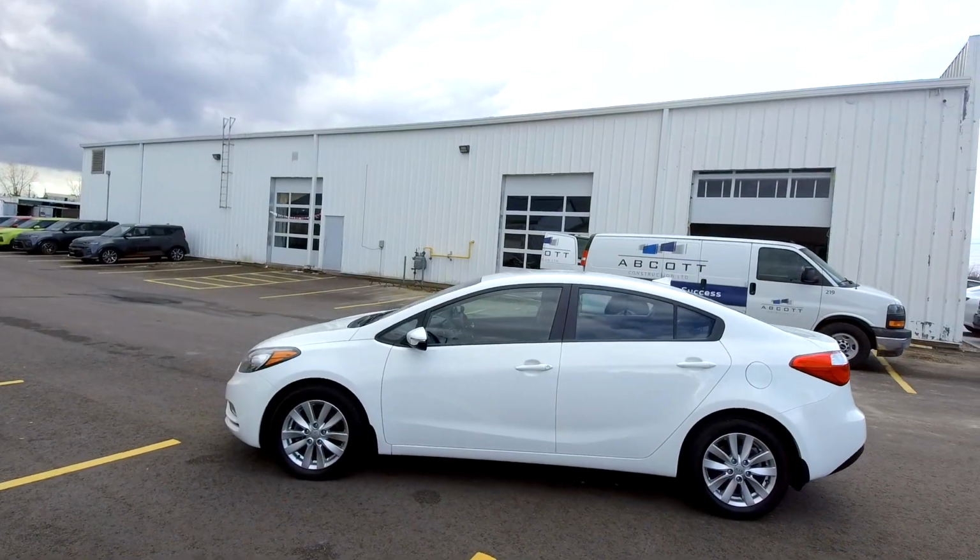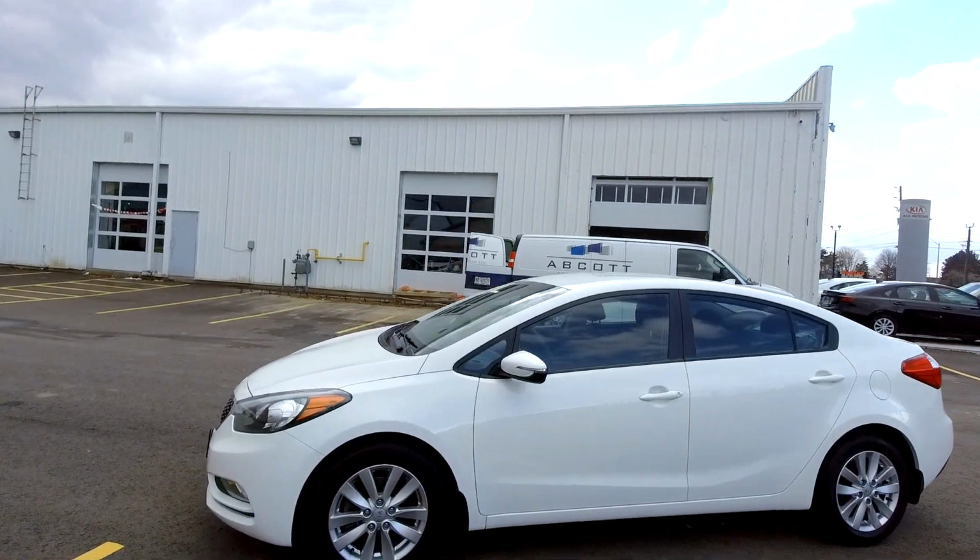This one is stock number FT257A. It's a 2014 Kia Forte LX Plus. Let's go take a look. Alright, 2014 Kia Forte. This car looks great. So we're going to go through it right now.